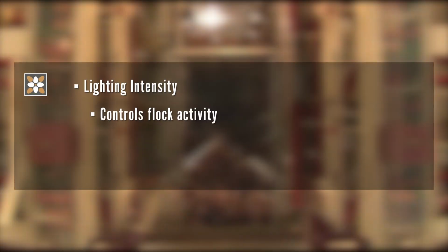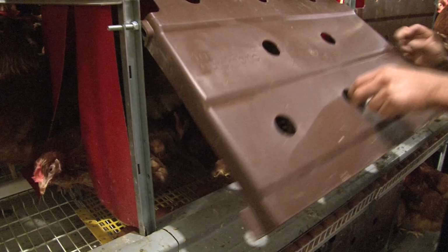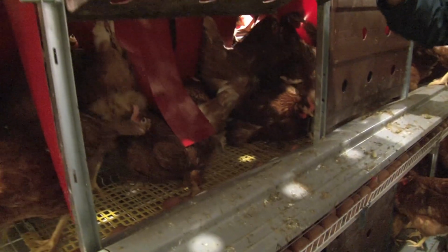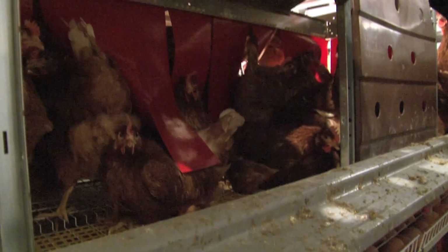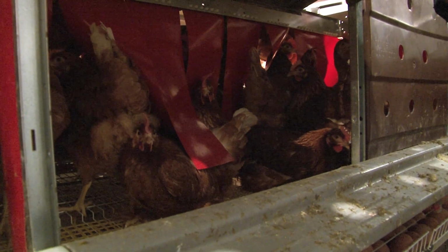Light intensity helps control flock activity and minimizes feather pecking, which can lead to cannibalism. Light intensities are maintained at levels ranging from a 0.5-foot candle to 1-foot candle or 5 to 10 lux. Workers find it difficult to conduct inspections and find mortalities in this light intensity, so during periods where work is being conducted in the poultry house, work lighting is turned on.